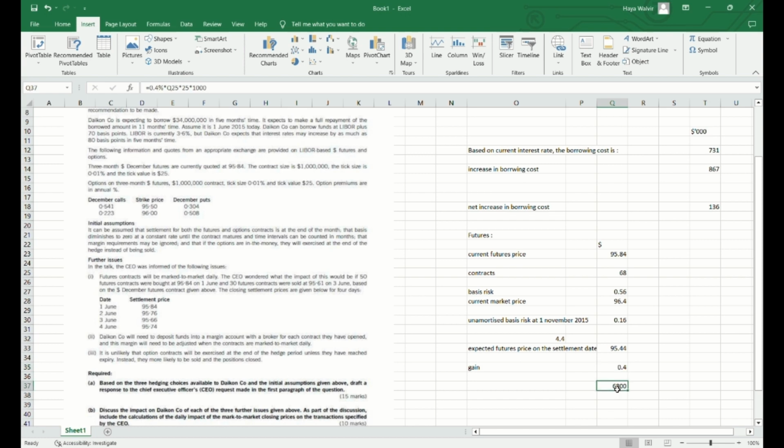0.4% is the gain into 68 into 25, and how am I supposed to do it? 40 basis points, or let me rather do 40 basis points into this. Oh, without the zeros, of course. Yeah, now I get it correctly. So write it down as 40 basis points. I felt like there was something wrong, and that's how I corrected it.